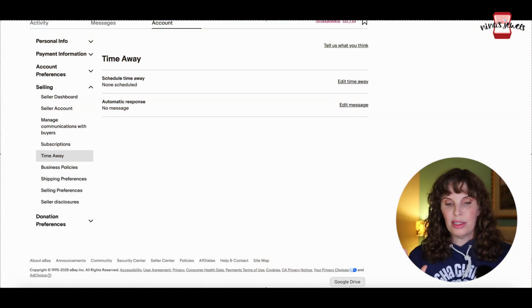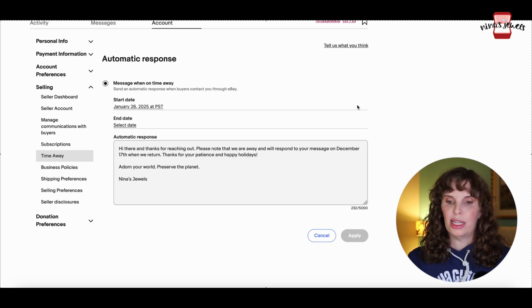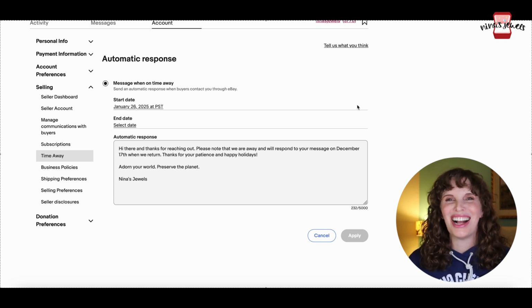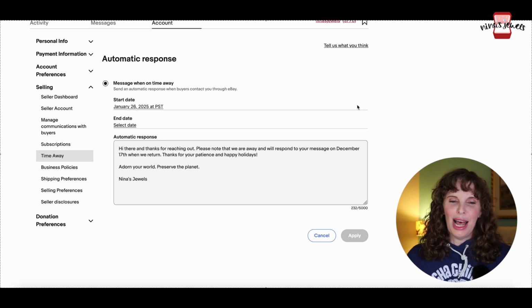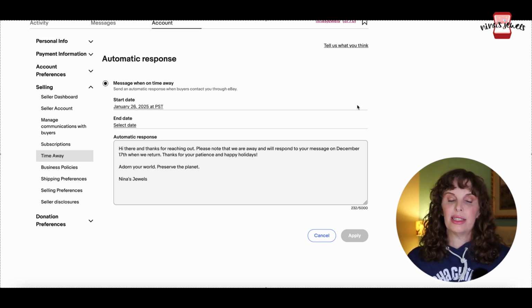So there are ways that you can mitigate that, even though sometimes that doesn't even work. But before we move on to how we mitigate that, I do want to point out this other option that is available within the time away section, and that is sending an automatic message. So if a buyer reaches out to you with a question about an item, they say, what's the waist measurement of these pants or something, even though it's clearly listed in your item details, they will get an automatic response back from you that says whatever you want it to say.